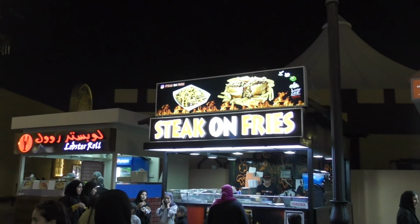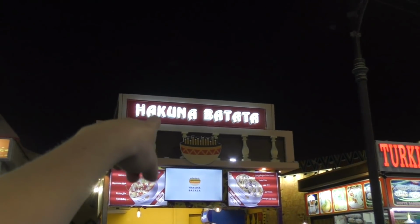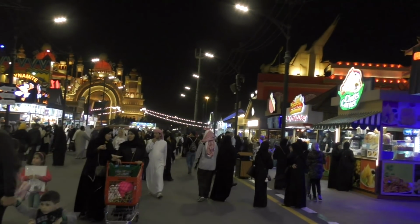Got this one here. We've got another one. You can't have your fries on a steak. You have to have steak on fries. Steak on fries. So what do they do? They lay your fries out and then stick a steak on the top. Yeah, that's so funny. Oh, it's funny. Hakuna Matata. Hakuna Matata. What a wonderful phrase.